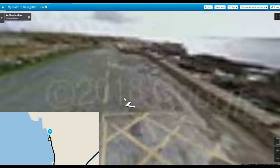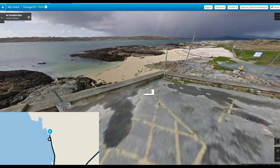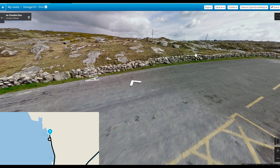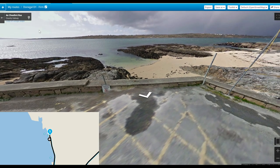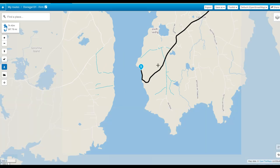I'll just click on it so you can see, down here, a little car park at the end. And as you can see, a beautiful little strand. Connemara is very well known for its old rock walls and the amount of rock in the countryside, and its coastline. It's absolutely stunning. So that's point number five. We'll come back up out of there and head back onto the main route.